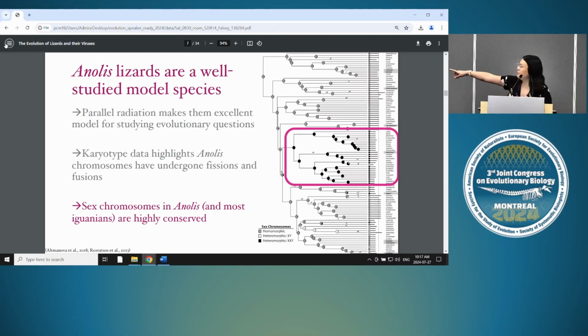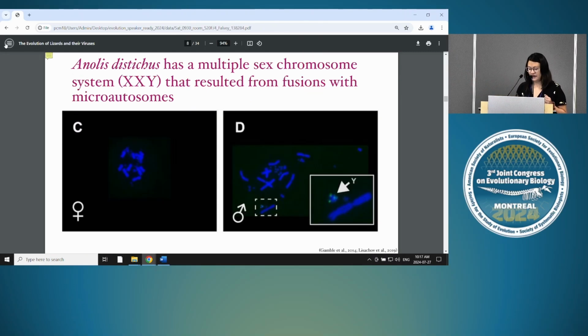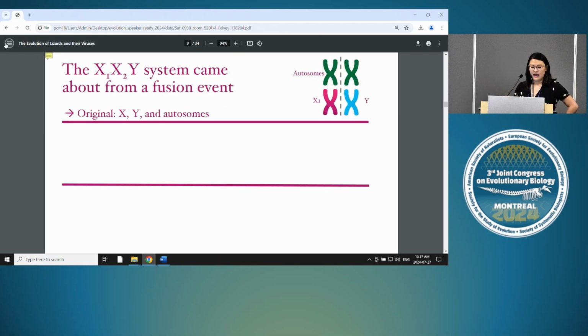It's actually the one with the little asterisk next to it. I study Anolis distichus, and that one has a multiple sex chromosome system that resulted from fusions with microautosomes. So here is the karyotype of him. And this X1, X2Y system came about from an autosomal fusion event. Throughout the talk, I'll use the same colors for all of the sex chromosomes. I'm going to use green for autosomes, and then I'll have X1 be pink, Y be blue, and X2 be purple.